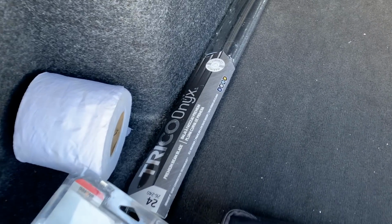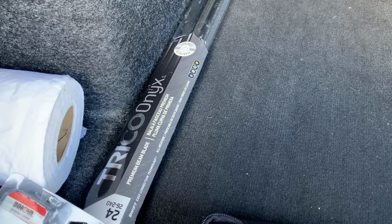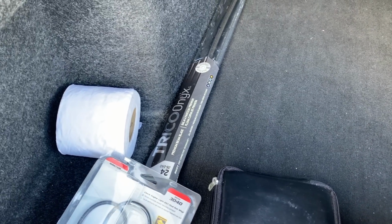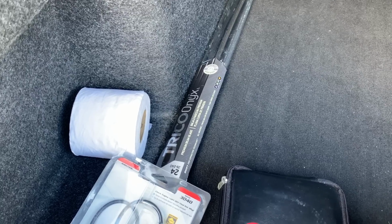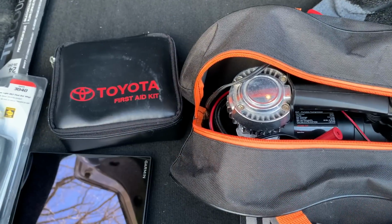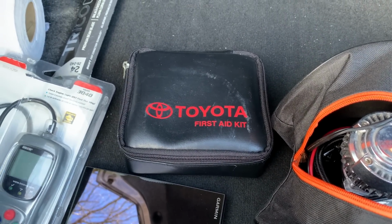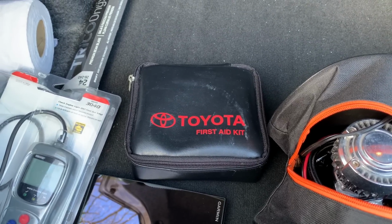I also have here, every time I change my windshield wiper blades, I save the driver's side blade and put it in the car. You never know when you might lose a wiper or something happens out on the road. You can fix at least the driver's side right away and get to a service station. No, I'm not driving a Toyota, but this is a Toyota first aid kit that we've reloaded over the years with fresh bandages and gauze and ointment. That's a great thing to have in the car also.